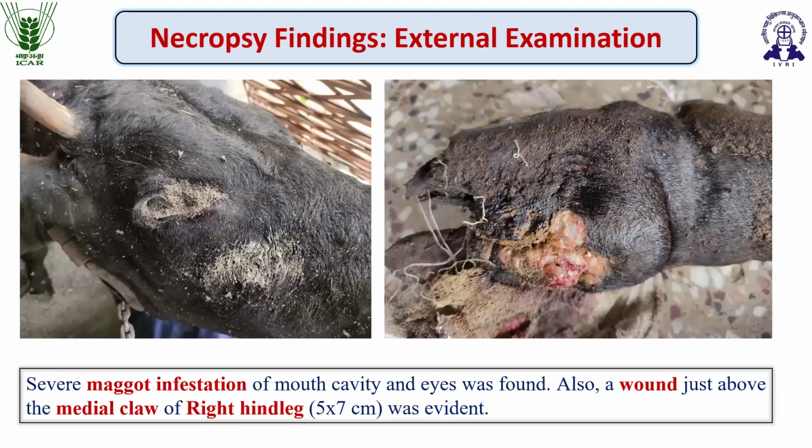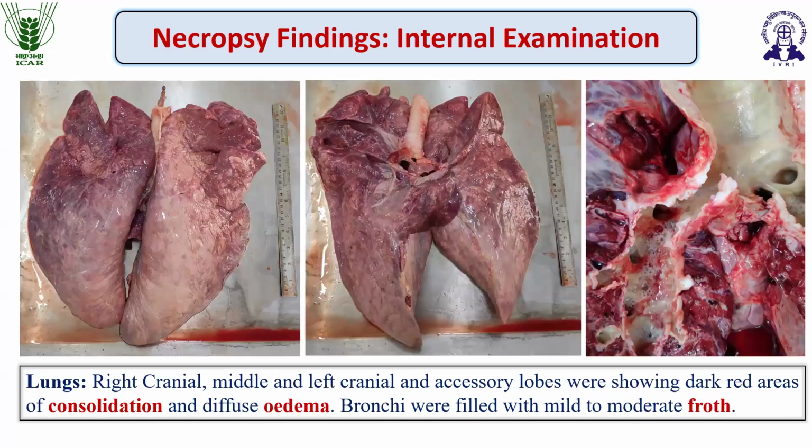There was one wound found just above the middle claw of the right hind leg, and the size of the wound was 5 to 7 centimeters. A sterile swab was taken from the wound.